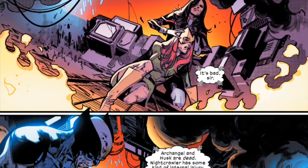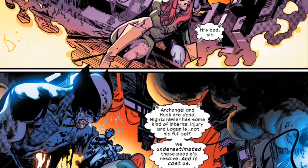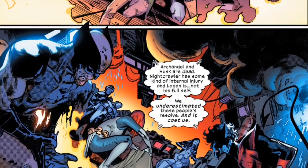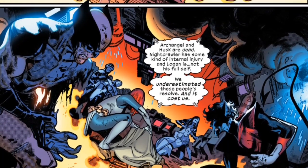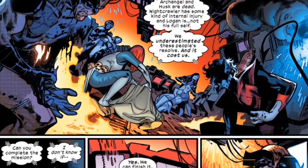So Professor Xavier is asking Jean what the situation is, and she's like, it is bad. Archangel and Husk are dead, so that means those 2 got clapped before they even got off the ship. Nightcrawler got some kind of internal injury. Wolverine, if he didn't have an adamantium skeleton, he wouldn't have a left arm.